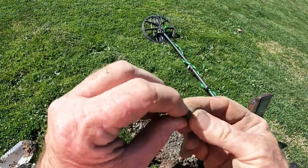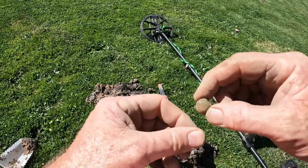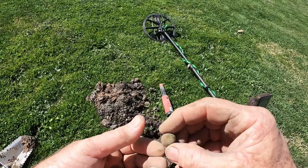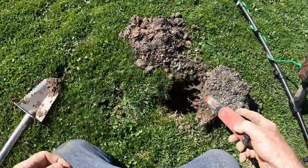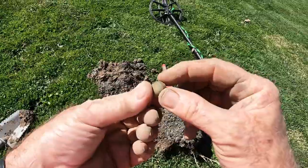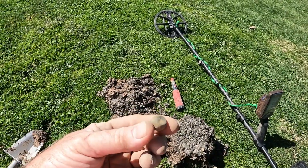Just a little handle of something. It's got a hole in that end and a flat top on that end. And I'm thinking that's what it might be, like a little knob off a handle or something. I don't know. All right. Catch you on the next.